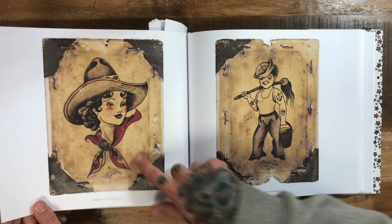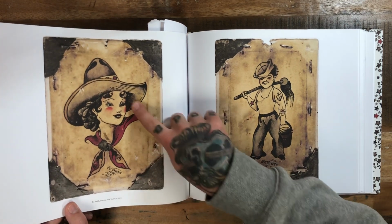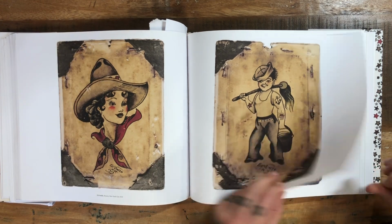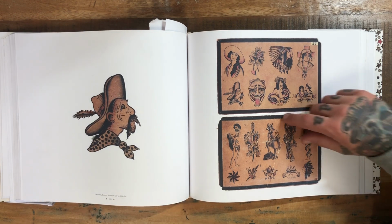Some cool stuff. This cowgirl's really, for 1919, this person, Ed Smith, probably just straight ripped that from an advertisement, I would guess. Some fun little stuff.